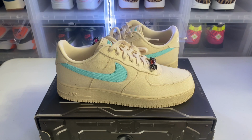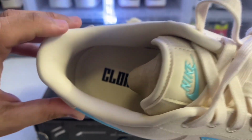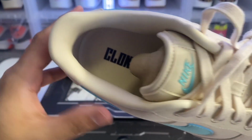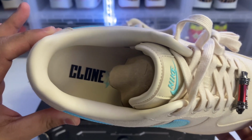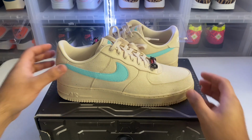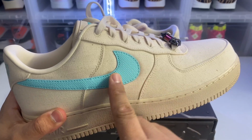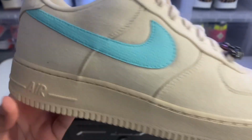It also has premium leather. Like, this has really premium buttery leather. The inner lining is that nice natural color on the inside. Also, the insoles are a nice premium leather as well. And we'll get more into the details of the shoes once I go over the materials. You got a nice leather right here on the swoosh in that Baltic blue. Check out that quality right there.